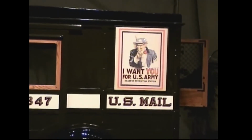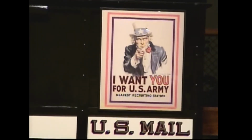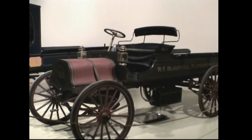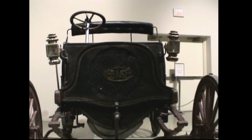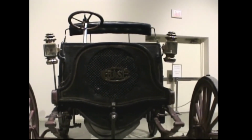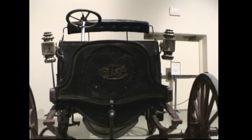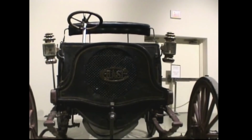Has the "I Want You" U.S. Army recruiting poster on the side of it. A 1909 Chase Model D used by W.F. Blaisdell Plumbing and Heating Company. 1907 was the first year that trucks were featured on the first floor of the Grand Central Palace Auto Show in New York. Previously, they had been relegated to the basement. In 1907, U.S. production of trucks was 1,000 units.